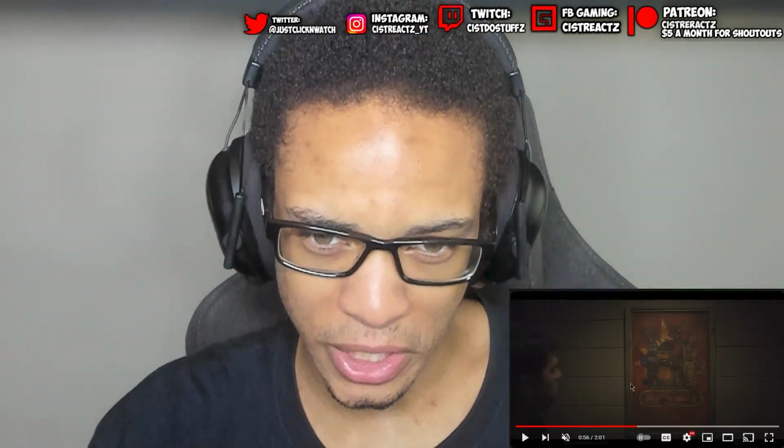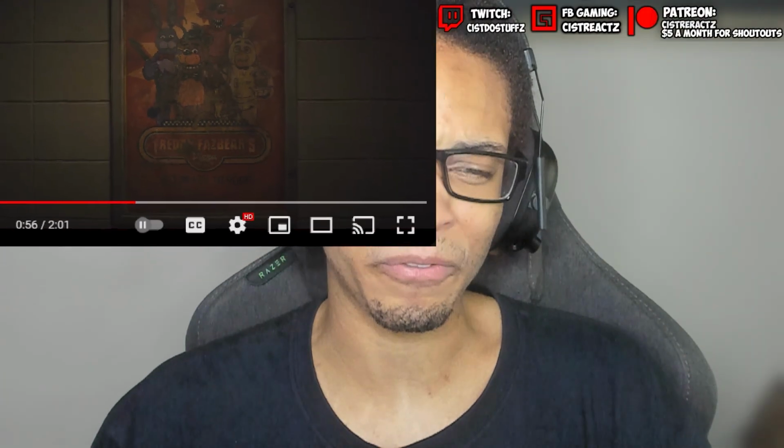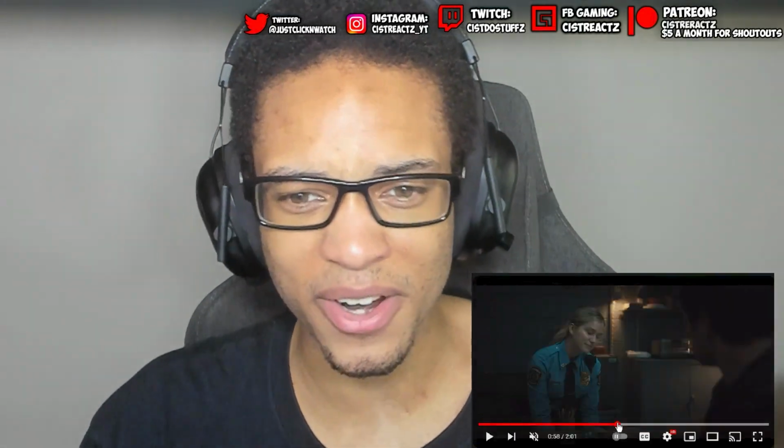And we have another shot of Michael finding a door, and you can see all the animatronics are on the door. I like this little art they did. You can see Foxy, Freddy, and Chica. Like, they look all... They don't even look friendly. Not even on this little poster right here or drawing. They don't look friendly. They look terrifying.